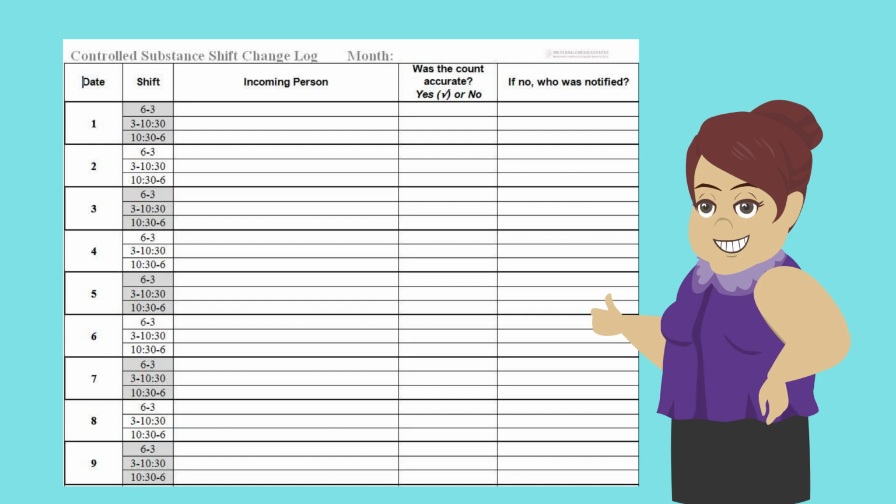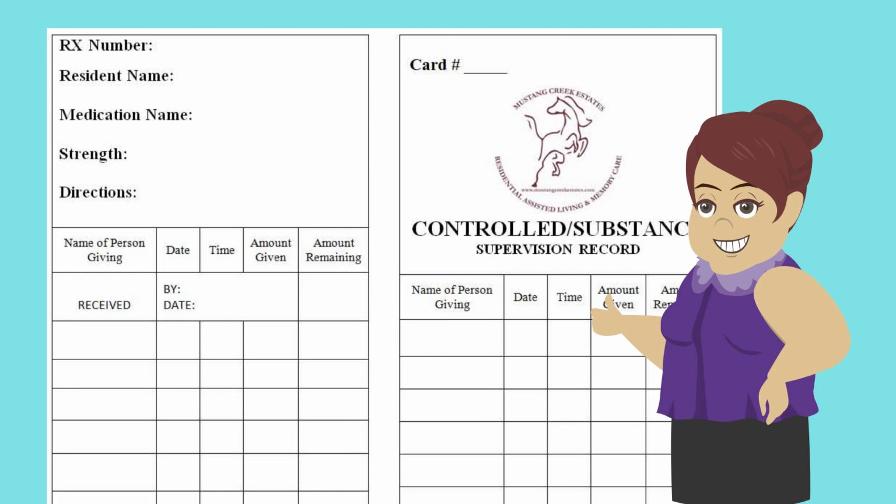When the count is completed, you sign the paper in the front of the narcotic book for your shift. If any narcotics are missing, an investigation must be started, so please count carefully. Protect yourself. Anytime you accept or release the meds from someone else, please count. All team members are responsible for starting the narcotic count sheet if they receive medications.